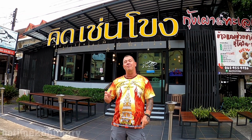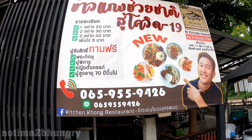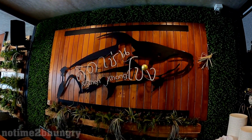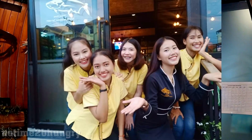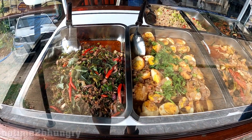Today I'm here in a pretty popular restaurant called Kitchen Kong, like Menam Kong. And I've taken the ladies here today for lunch. This is a really busy spot at lunchtime. They do serve quick order food over rice. That's really inexpensive.